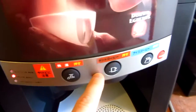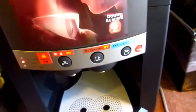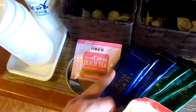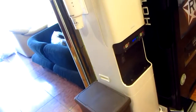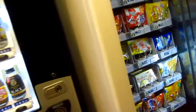Hot water, hot coffee, iced coffee. Green tea, royal milk tea, apple tea, peach tea, some sugar stuff. Here you have a pure ladies floor.